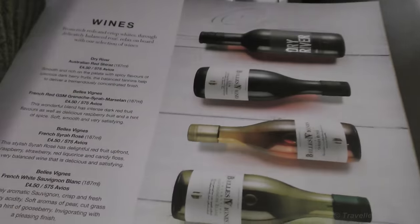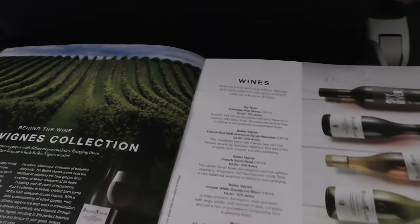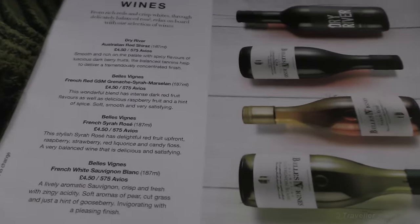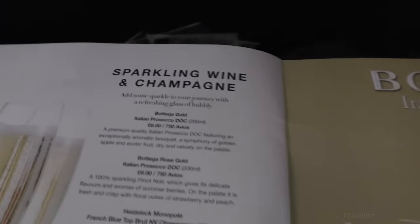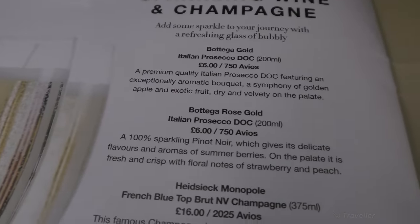I remember the good old days when all this kind of thing was complimentary on board. It was part of the price. A few wines, they look like they're around £4.50 also. Sparkling wines, looking at about £6.